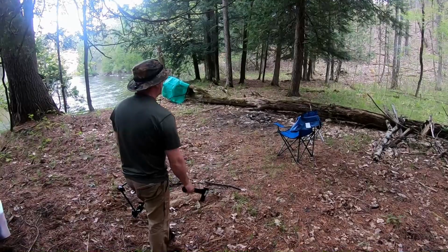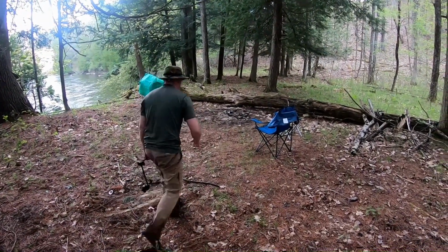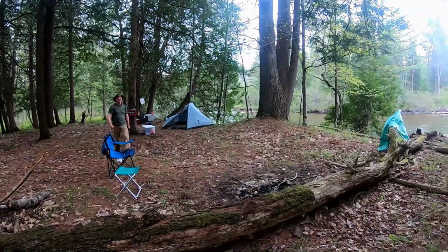Okay, this is Hatchet Jack, and he is going to prove his skill of throwing a hatchet into the log. You have to actually hit the log for it to stick. Okay, this is Hatchet Jack. Give it another try. I mean, that was pitiful.